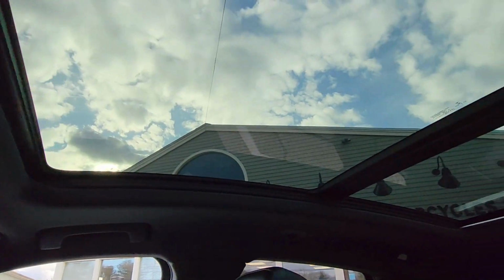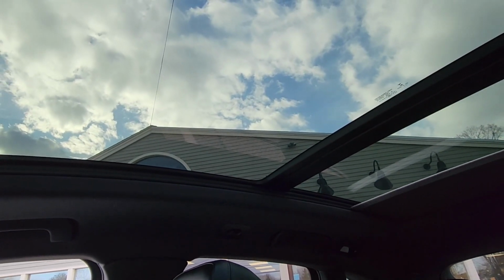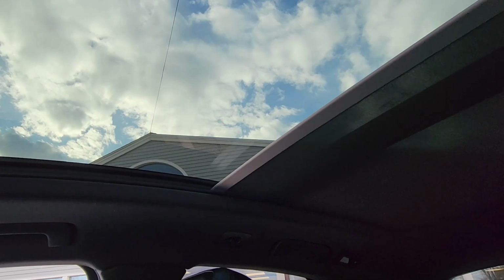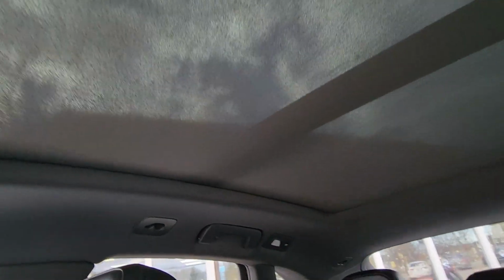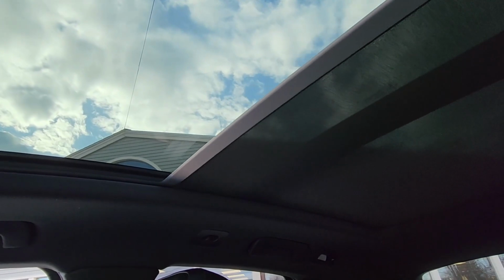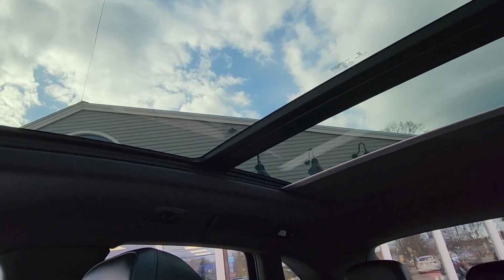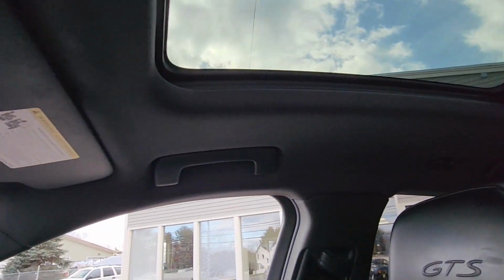And just above my head, a beautiful panoramic roof. I can, with one touch, close this shade. I always like to show this in the video because you always want to make sure something like this works. You can see it finds its home nicely, no tears or wrinkles in the fabric, and opening it, we'll see it operates just the same. Goes all the way back, finds its home, stows away perfectly fine. You can also see the headliner in perfect shape as well.